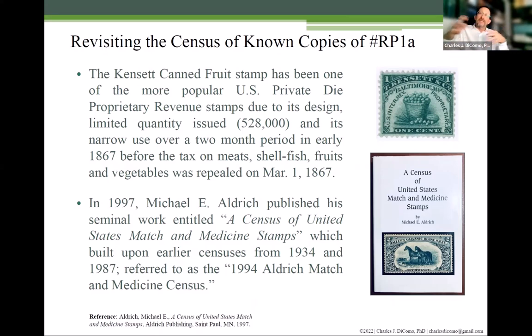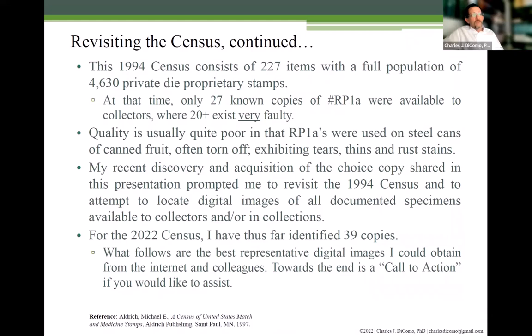It gives you some sort of baseline to get a feel for rarity or scarcity and what is out there. And this covered all sorts of paper types and all of the match and medicine stamps. We'll talk a little bit about that on the next slide. So the 1994 census consists of 227 items. With a full population of 4,630 private die proprietary stamps, it really was pretty comprehensive, looking at the less common types of match, medicine, perfume, playing card and, of course, RP1, the canned fruit stamp, which was issued on many different types of paper: old, pink, silk, experimental silk, watermarked. Some of those paper types are extremely rare and hard to find.